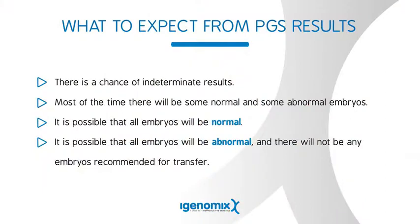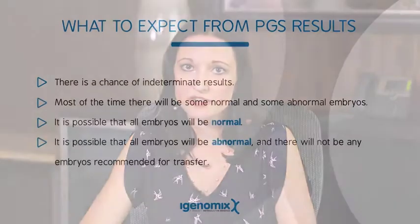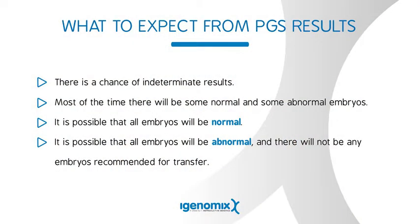There is also a chance that an embryo could have an indeterminate result, which means we don't know what the result is. This can be like not having done PGS testing, and you should speak with your physician about next steps and whether or not this embryo could be used for transfer. Depending on the way the embryos look, it may be possible to retest the embryo.